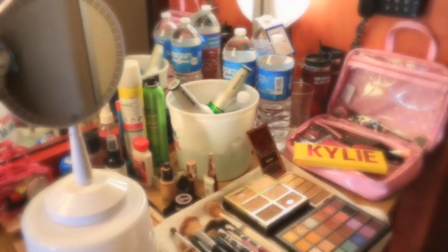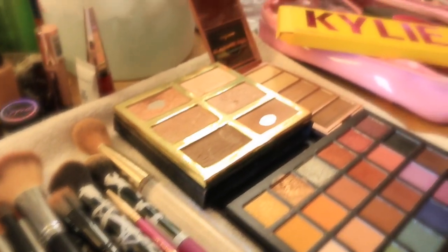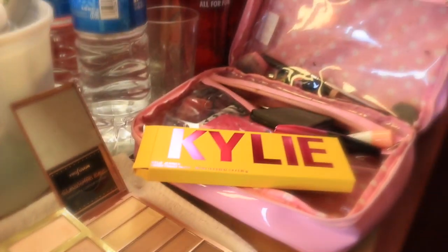Let's get started. Alright guys, so this was my setup for my makeup. I just laid out all my makeup here. They had like a little vanity. And I'm gonna start out doing my eyebrows. You guys already know I'm using my Go Brow Kit by Kiss.